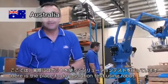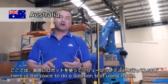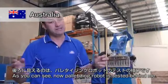Here's a palletizing system undergoing factory acceptance tests before installation at our client site. We've integrated a Yaskawa MPL 300 with a pneumatic tine gripper. We've got pallet conveyors, a pallet wrapping system, and we've even got our own design pallet dispenser system.